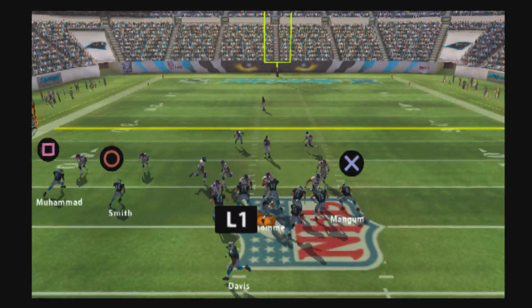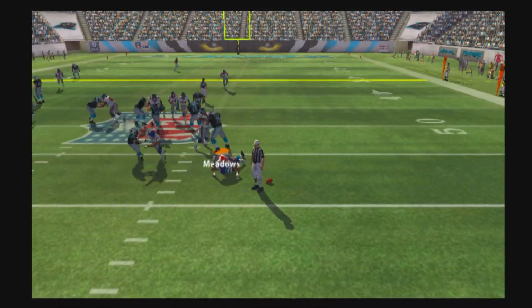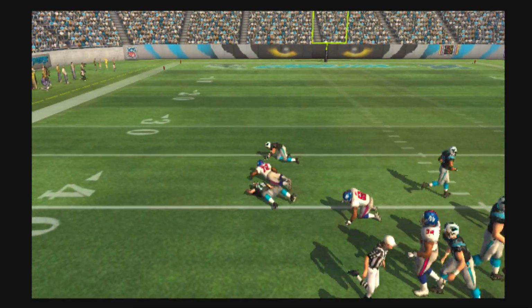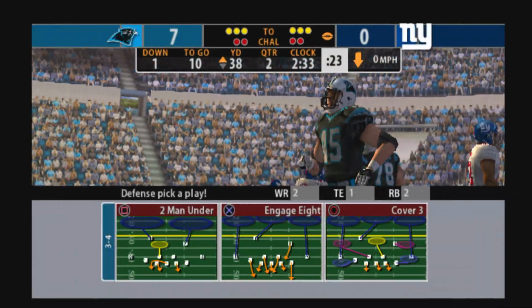Davis lines up behind his fullback in the I. He's looking, rolling right. It's loose. The fumble is scooped up. He was trying to make something happen by himself and puts it on the ground.